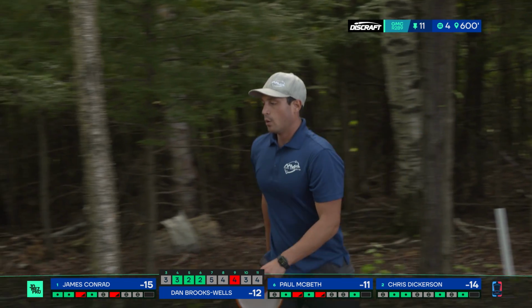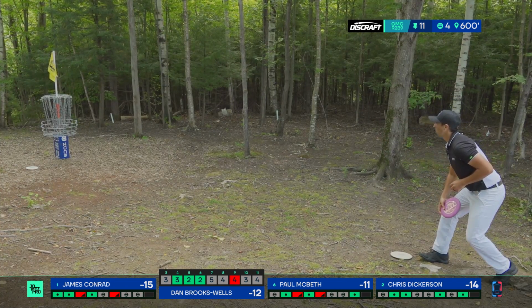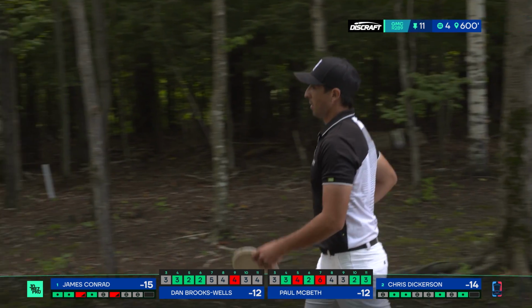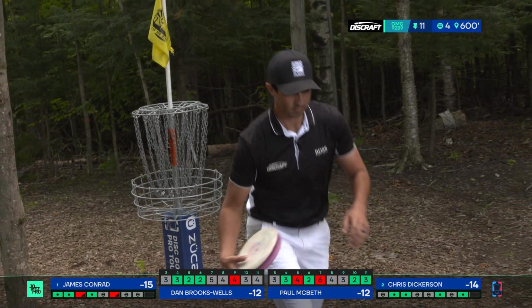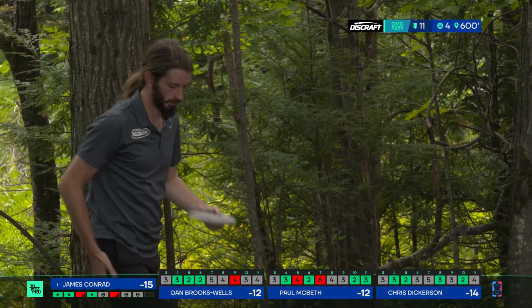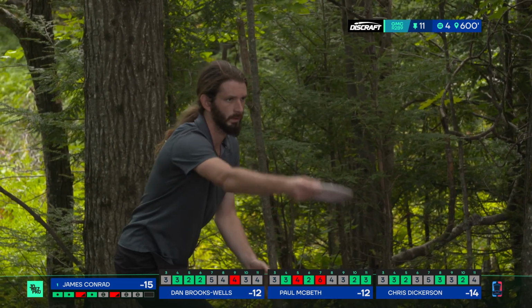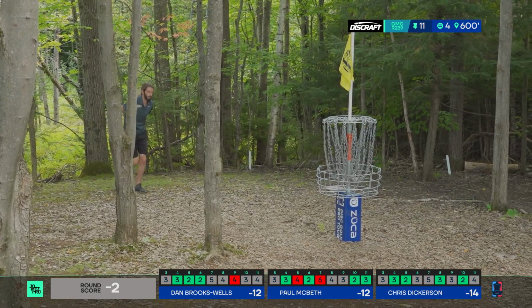Another nice par save. Maybe kill a basket with kindness. Maybe next time it'll open its doors and give him some soup. Good putt there from McBeth. Get a birdie. Get in there.